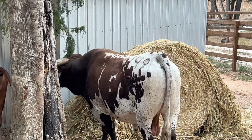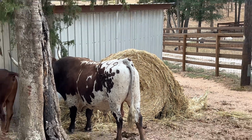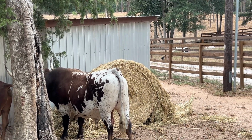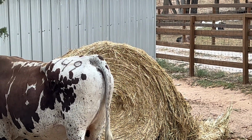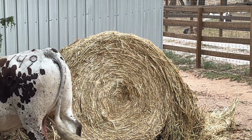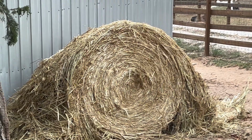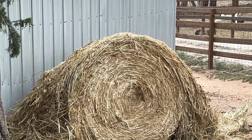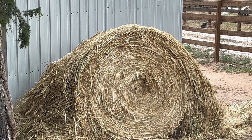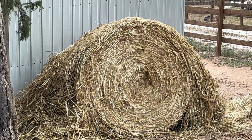My friends, this is the roll of hay that we were gifted. I know that sounds crazy. This is the gifted roll of hay from David at the hay store, Conroe Hay Sales. And I'm going to say right now that this is the rice hay, and I don't think I like it. It looks more like rice stalks. There's nothing really hayish about it besides it's dry.